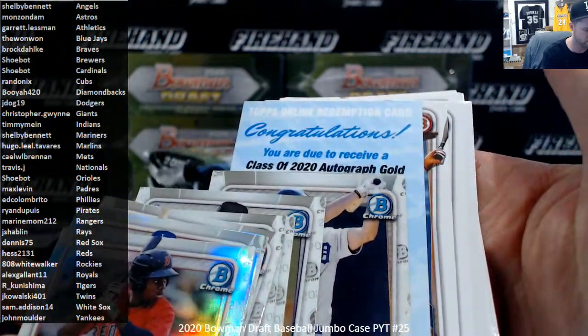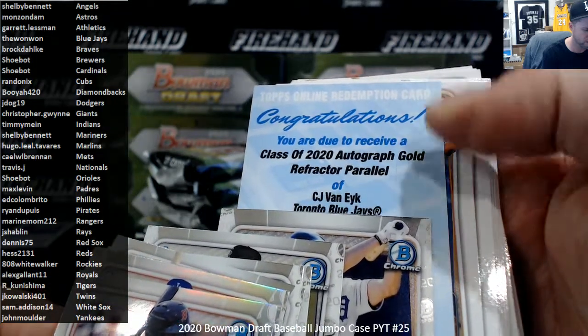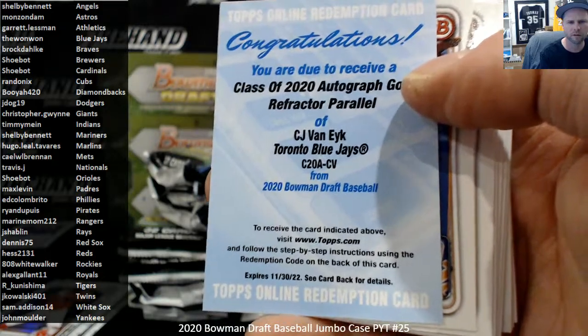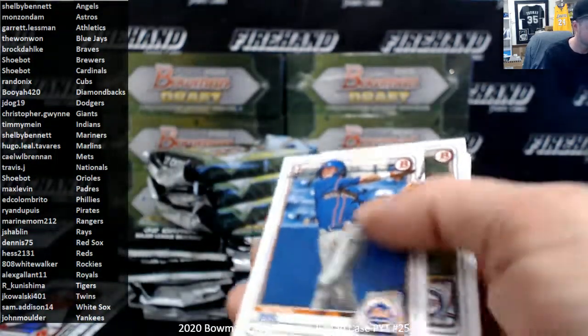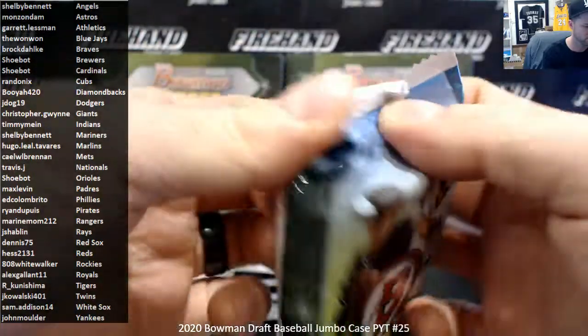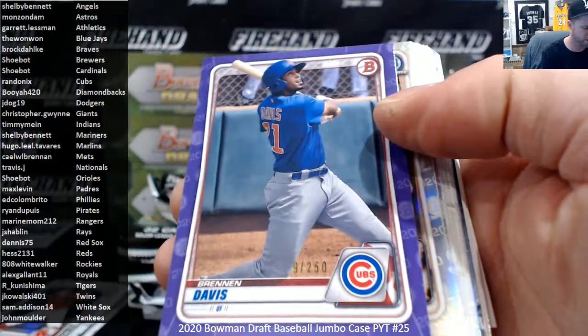Redemption, class of 2020, gold auto to 50 of CJ Van Eyck, the Blue Jays. And Blue Jays, the 1-1. Purple paper to 250, Brendan Davis of the Cubs. Sky blue, Hans Krause, the Rangers.